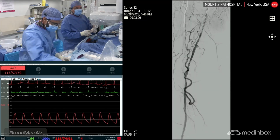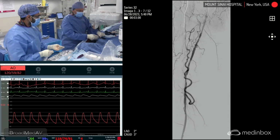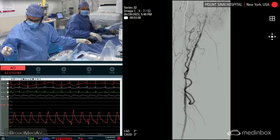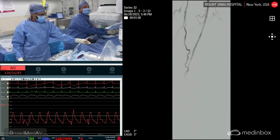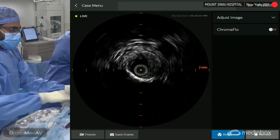We do know that from our data and from the data that Medtronic provided us, helped us with in the sense of looking at the analysis of the IMPACT series of study. The major reason for failure of DCB seems to be recoil. So we really may need to stent those recoil, and maybe directional atherectomy and good vessel prep will help. So here goes the catheter. We're going to do a quick IVUS back.